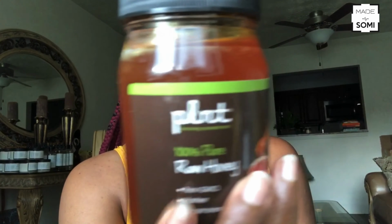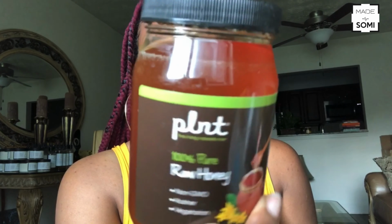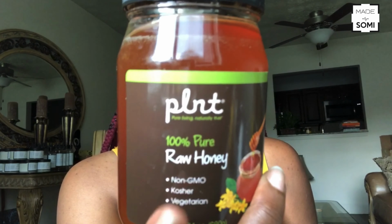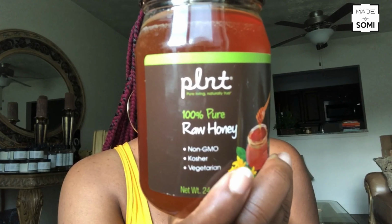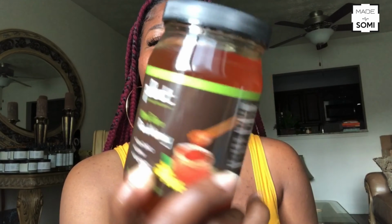that I always do is just straight up honey. I always use organic honey. I don't use a Walmart brand or any other brand. I go to GNC or Vitamin Shop and I get honey like this. It's 100% pure raw honey, non-GMO, kosher, and vegetarian. This is only for my skin and my hair. I have one for consumption, and I have one for my skin and my hair. I usually just dip my finger in there, or whatever I'm using, and apply it straight to my face. So that's the number 2 tip.